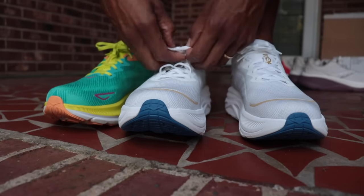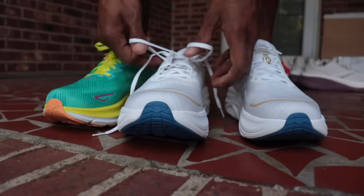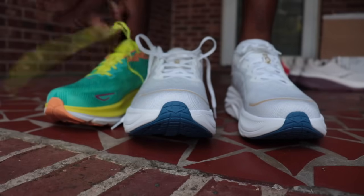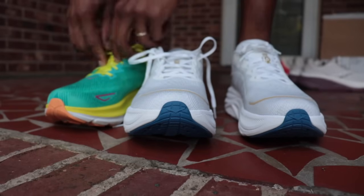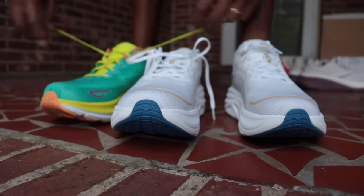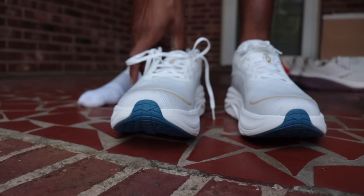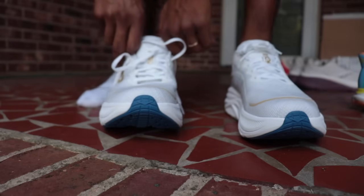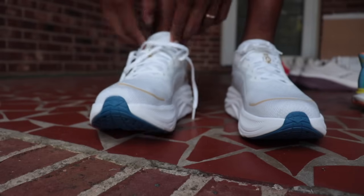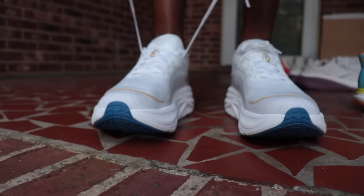Here's what I'm hoping for out of the Skyflow. Maybe a little bit more of a rockered, maybe even bouncier Nova Blast. Is that too much to ask for? I don't know. But I don't think it's gonna be giving us the same squish as the Mor V5. It's not gonna be giving us that same crazy bounce as the Hurricane. But we'll have to see.